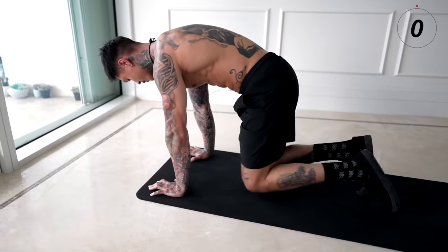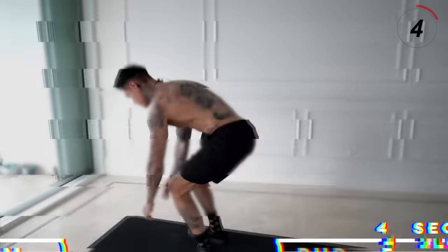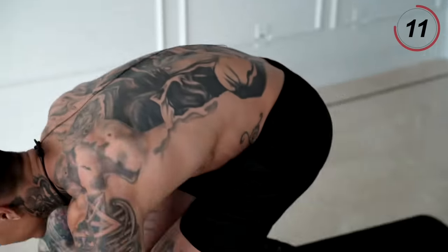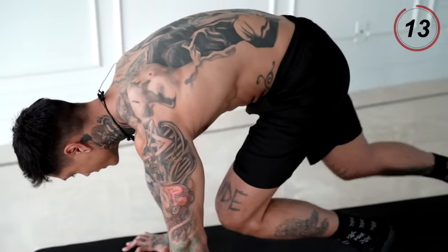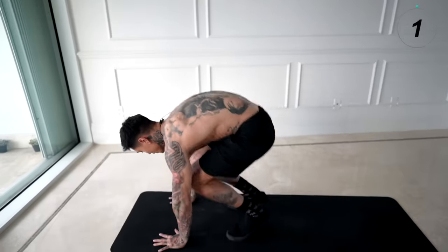5, 4, 3, 2, and 1. All right, let's get back on our feet. The next exercise we're gonna get into is gonna be burpees without jumping. If you're watching and you have trouble with burpees or you can't do a push-up, just get into a push-up position. You can jump or you can bring in 1 foot at a time, stand back up, and then go back into the push-up position.